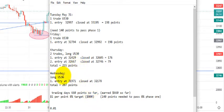So this will give you an idea. I started this on the second trade late Wednesday of last week. I traded it on Thursday. I traded it on Friday. No trades over the weekend. Monday was a bank holiday, so no trades on Monday. And then I traded today on Tuesday, May 31st. So this should give you a pretty good idea of how long it takes.